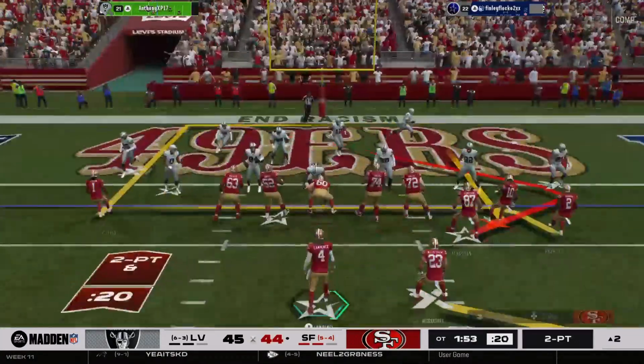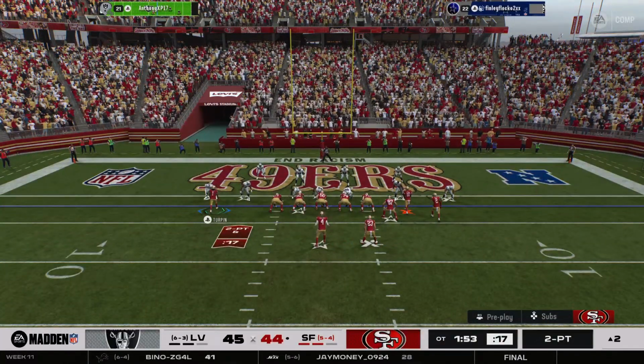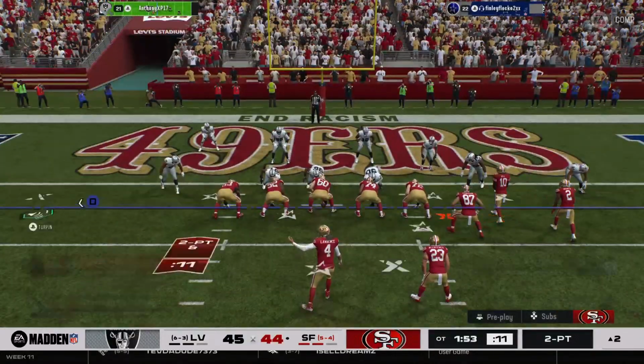Offense and Lawrence getting ready for this two-point try. The 49ers will line up for the two-point conversion. Check smash! Check smash!